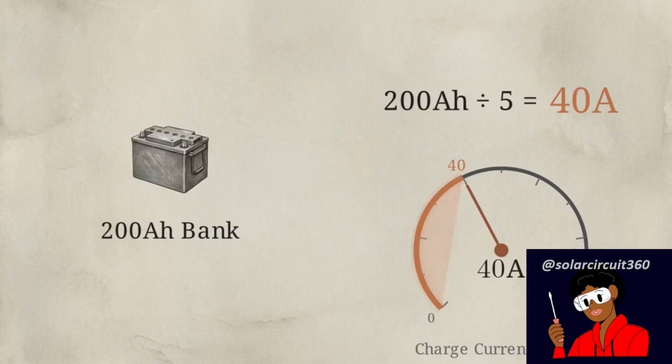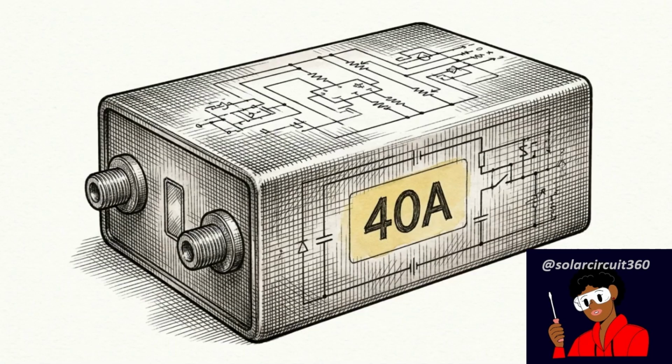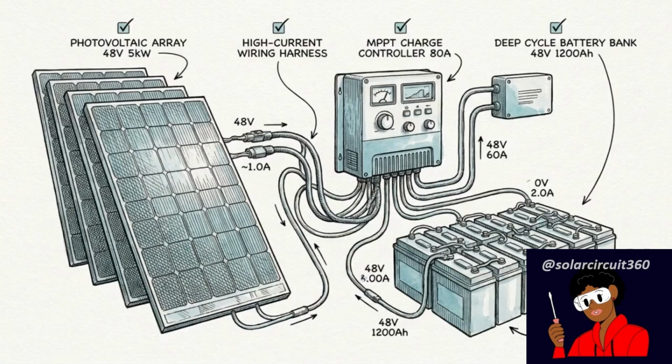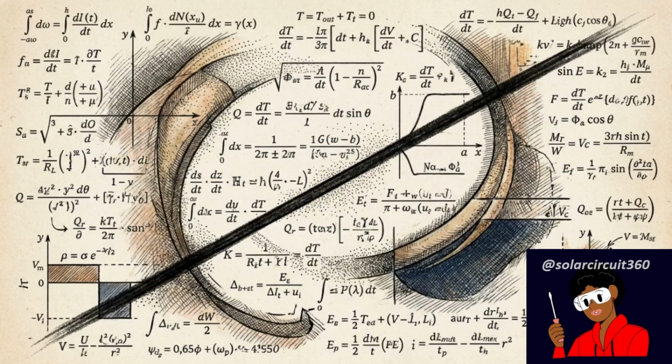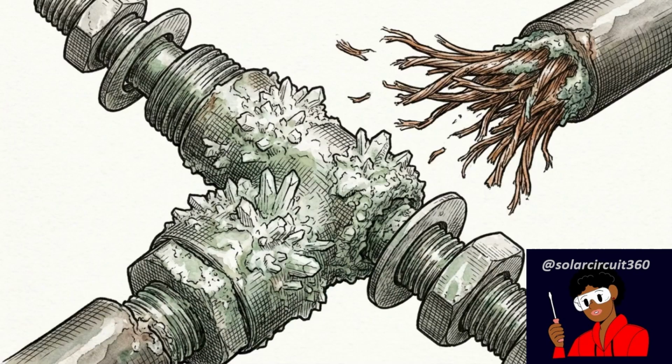Relying entirely on this mathematical shortcut works on paper, but it leaves installers exposed in the field. Treating that 40 amp threshold as an isolated battery specification ignores the electrochemical and thermal realities occurring across the wider hardware architecture. The 0.2C limit is a conservative thermal and longevity design margin established for the entire system topology, not a rigid rule of physics. Sizing an array strictly to the battery's absolute maximum limit is the primary cause of silent efficiency losses and premature capacity fade in off-grid systems.